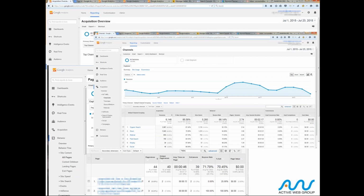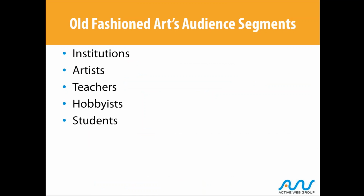We already know Old-Fashioned Art has 5 types of clients, or 5 segments: institutions, artists, teachers, hobbyists, and students. Remember how we broke out the conversions into macro and micro conversions? Segments can also be broken out or down to smaller subsets of users, which allows for hyper-targeting audience, which refers to the ability to deliver advertising content to specific internet-based segments in a network. This is incredibly powerful for online business and is a must for any successful website.